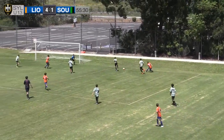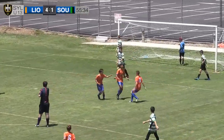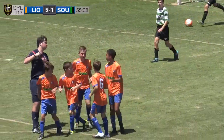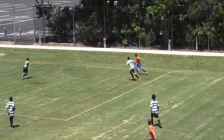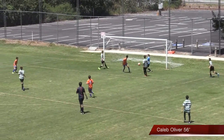That's Suda. For Broome. Oh, Caleb Oliver, if you don't mind. Lions have their fifth. Caleb Oliver's worked hard today and scores a very casual goal.